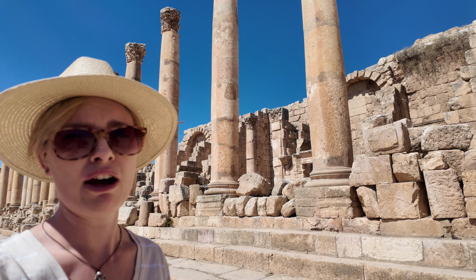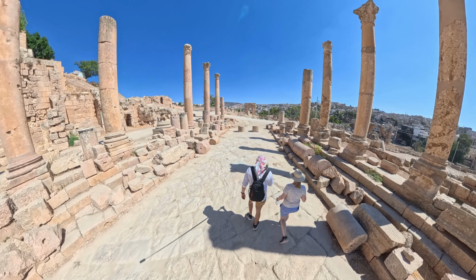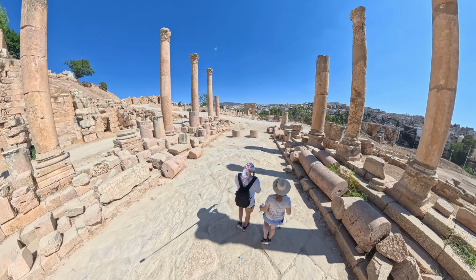Right now is the perfect time to come to Jordan and also Jerash. It is so quiet here. You would not believe it. I think we are the only tourists here. There are lots of locals, but they are still super friendly.